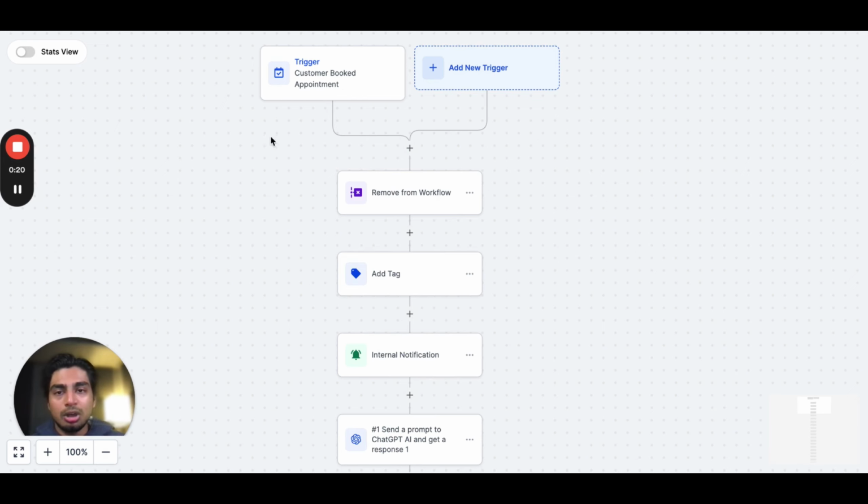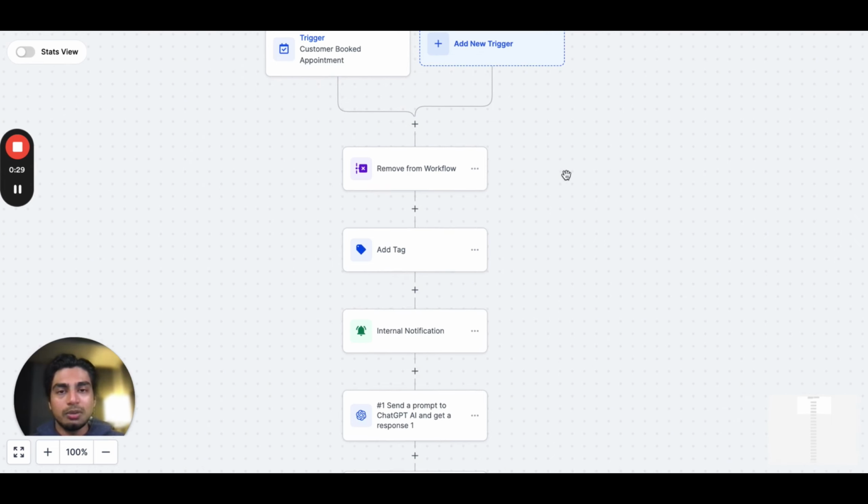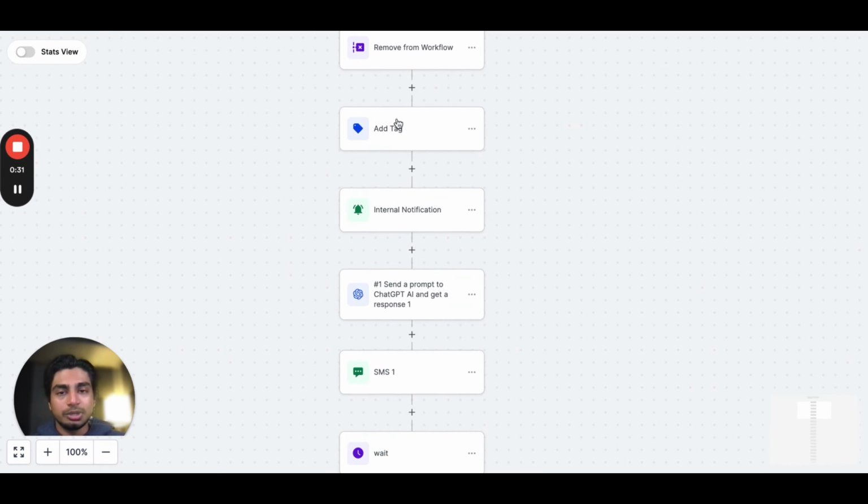But essentially, it all happens from a trigger. So when someone books in an appointment, Facebook ads, Instagram ads, whatever it is, this will trigger the workflow. And you could add another trigger as well from like a referral or something like that. First thing we're going to do, we're going to add a tag. So where did they come from?